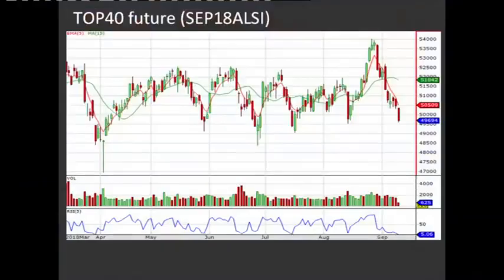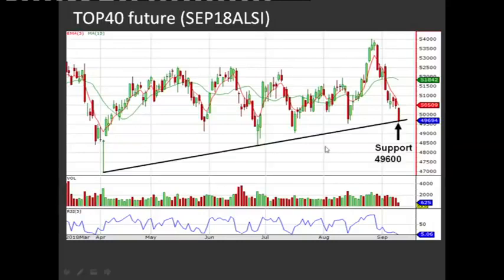What's that telling us? Yeah, it's been quite a ride down over the last 2 weeks. I was just looking at this. Over the last 9 trading sessions, the top 40 futures lost 4,500 points. It's a massive loss in a very short space of time. It came about on emerging market jitters, et cetera. Where we sit right now is there's uptrend support that comes in at 49,600. I must say, I just checked my phone before we went on air, and I see it's below that level now.